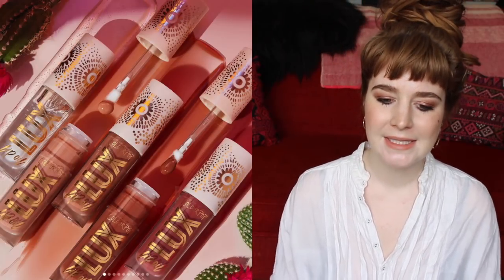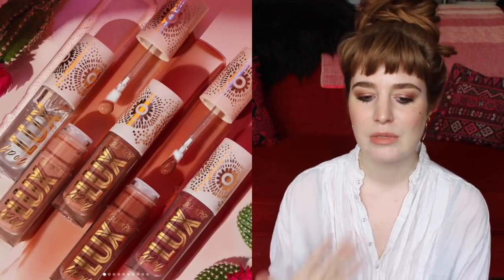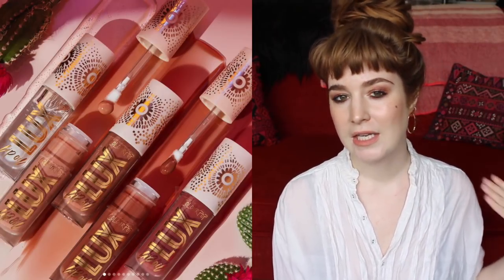But really what happens is I get something like this into my collection and then I end up defaulting to my old favorites, my absolute favorite products, my current holy grail lip products. I know that if I were to get this, it would be fun for a little while, but the chances that it would outperform and outstrip the products that I already have that I really truly love are very, very low. So it's tempting, but I'm not gonna buy it.